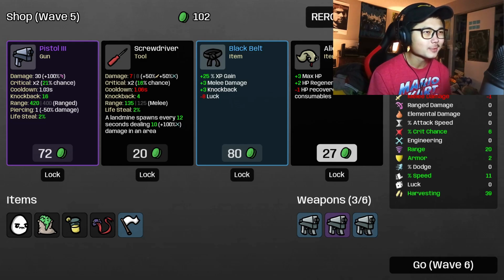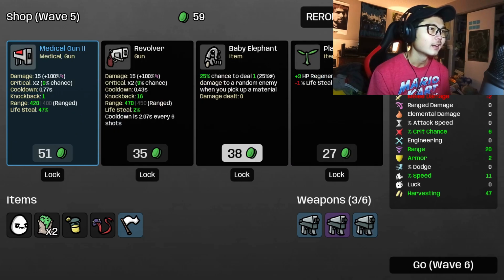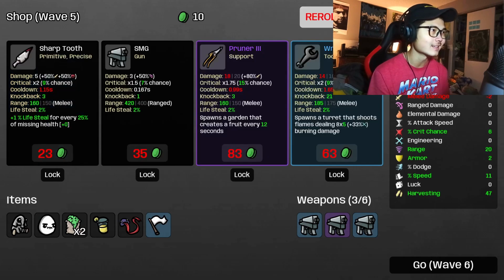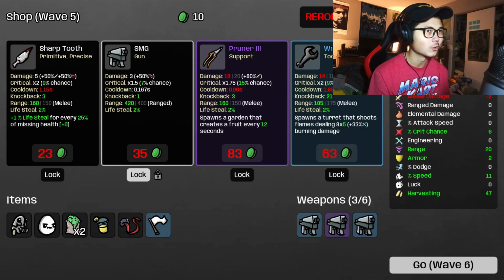Ooh, plus 3 max HP generation, -1 HP from consumables. I don't know about all that. Yeah, more harvesting. That's always good. I'm thinking... wait, 25% to deal 1 damage to a random enemy when you pick up a material. Yeah, dude, there's literally no cons to that. Definitely pick that up. Lock down the next SMG. I'll keep my SMGs as they are, 2 blues and a purple, and then we'll go into the next wave.